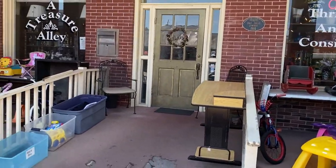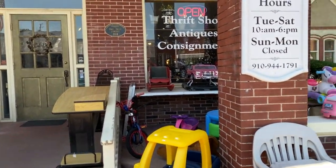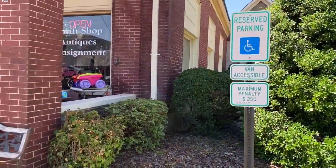Ain't no use to spend a lot of money on you, especially if you got a little kid, just buy them a used little plastic car instead of a new one, and then you'll save some money and save on the environment as well. Keep them landfills empty.